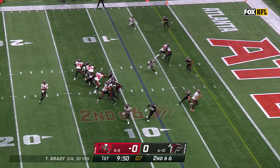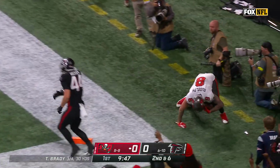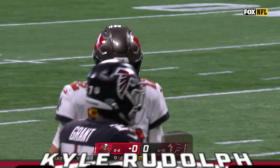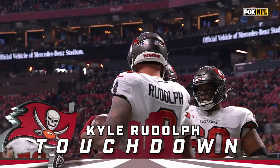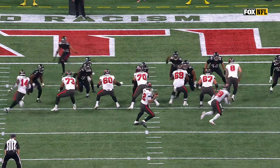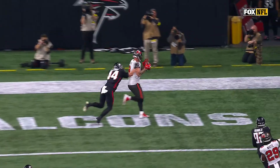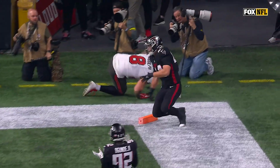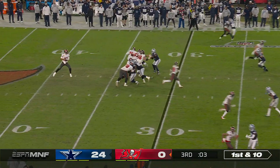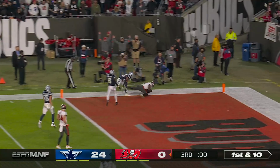10th play of this Tampa drive. It's a blitz from Dean Pees. Brady lofts it for the end zone, and it is the 50th touchdown of Kyle Rudolph's career. And here's what I love. Watch the swim move. I mean, no question that Rudolph, at one point, was a defensive lineman, right there with the swim move over the top. Just making it easy. Against the look, got what they hoped for. Good protection. End of the quarter.